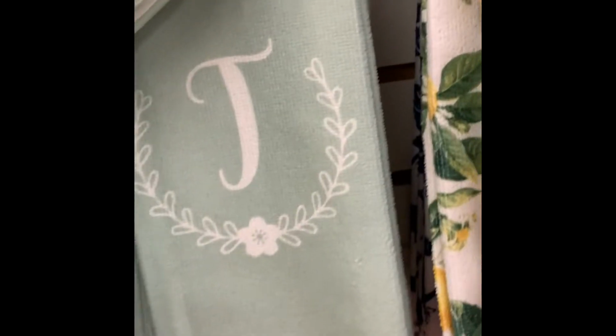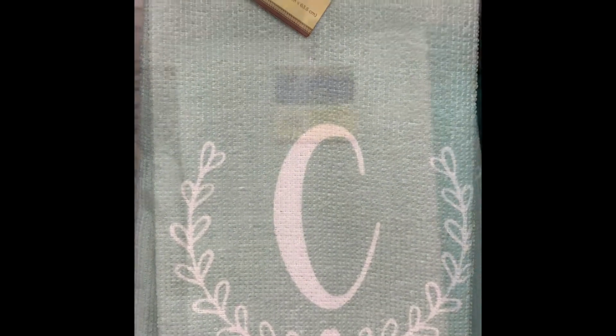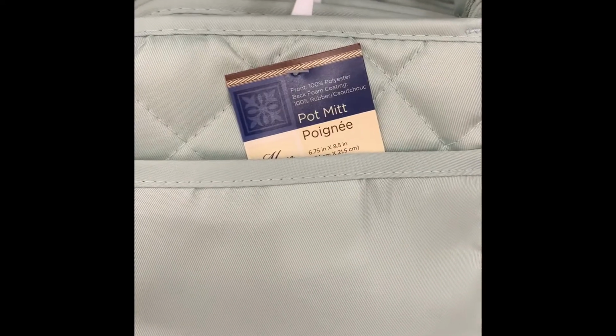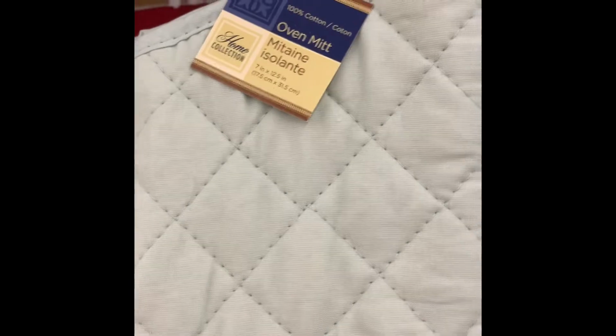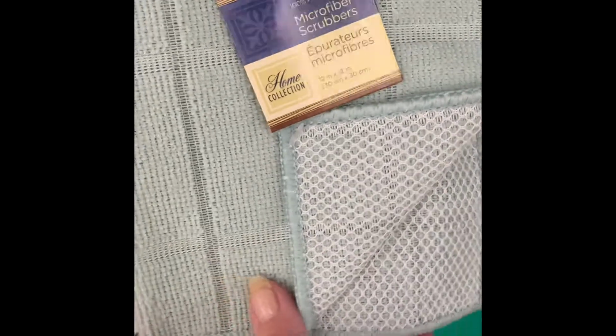These towels are new at the Dollar Tree. They have initials on them, if you can find your initial. And they have them in the oven mitt as well. I just love this beautiful soft green they're coming out with. That soft green. They have the dish drying mat. They have the pot holder. They have the oven mitt. And they have these beautiful towels, like a bar mop towel. They also have the microfiber scrubber. I love the color, love the green.